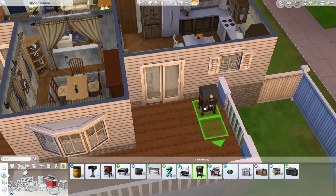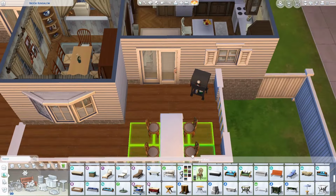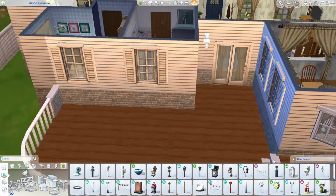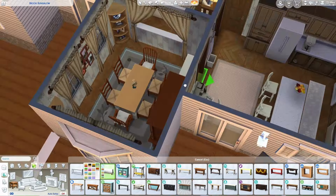It looks so fancy. And anyways, we're going to be working on the back porch now, and this lot was really big, and so there was a really big outdoor area. So I actually end up fitting in a tree house, which is the one from Growing Together that you can build with your kids.